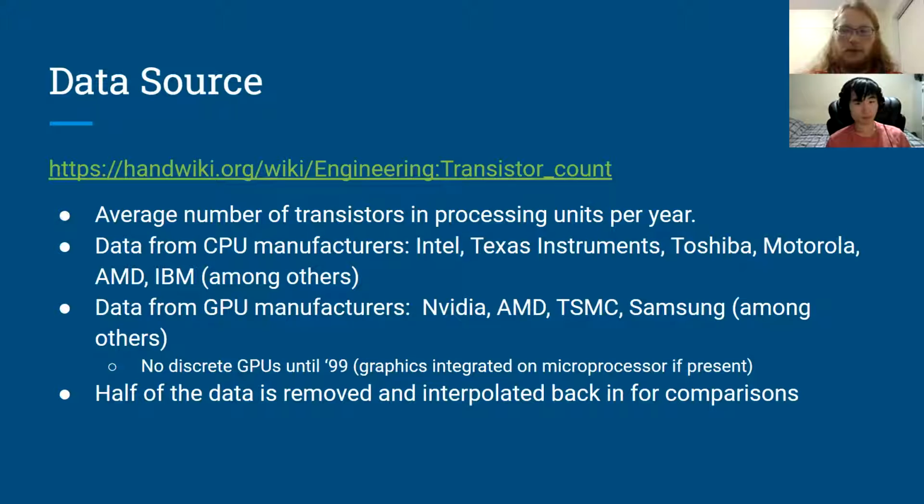And so here, this link provides the data we used. It's compiled into a table of many companies, many different products from the year, and we used from 1982 to 2020. The data from CPU manufacturers, Intel, Texas Instruments, Toshiba, and all that, as well as GPU manufacturers, NVIDIA, AMD, Samsung. We decided to take the average number of transistors in every product for a given year and average those transistor counts to a single data point for a given year, so that we only have one data point per year, 1982 to 2020. Also, as is reflected in our data, there were no discrete GPUs until 1999, so any graphics present were integrated in the microprocessors already existing.